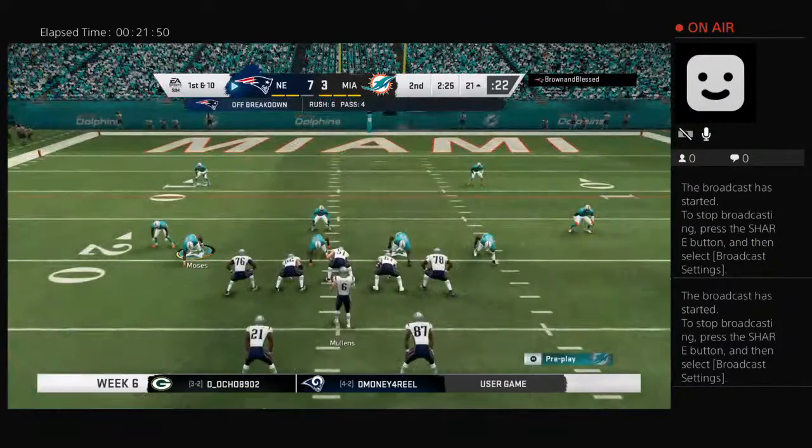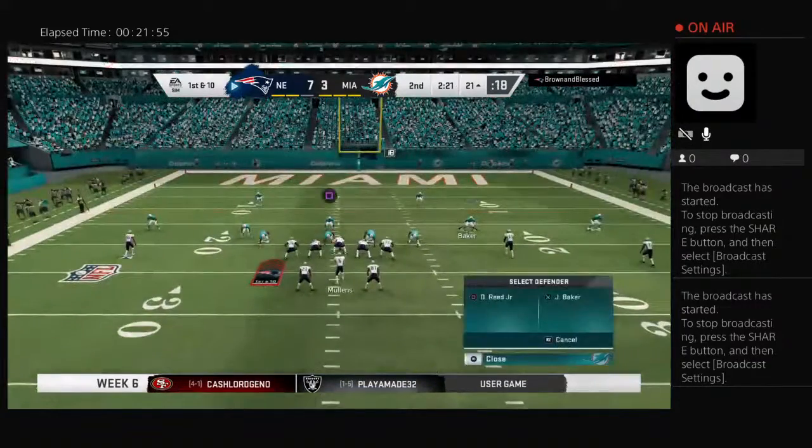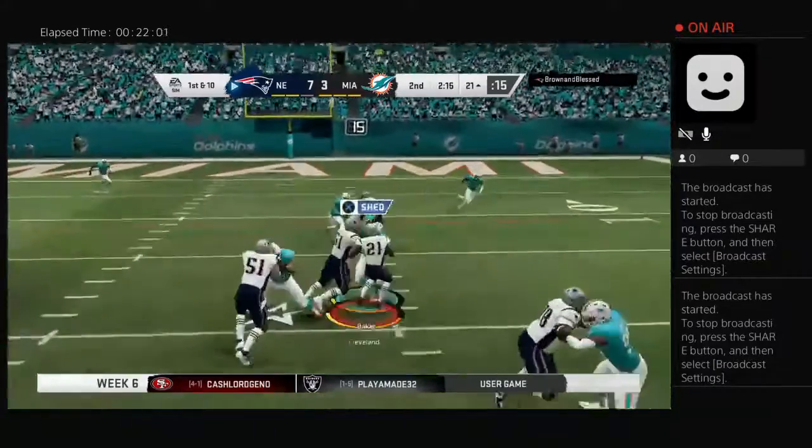Here we go. 30 base. Everyone's got four down. Ready? They'll run on first down.